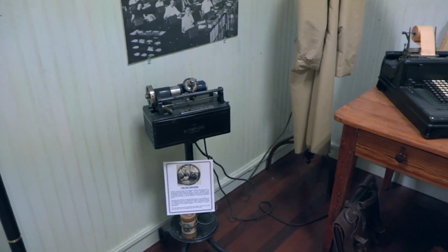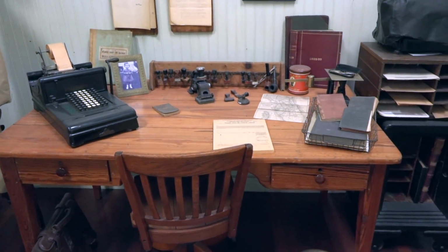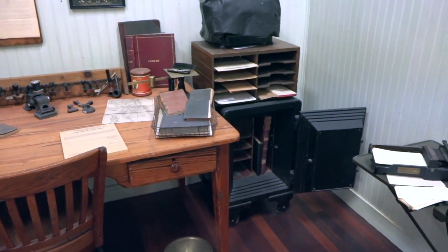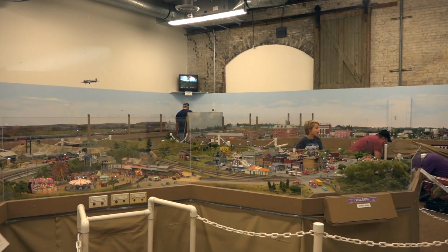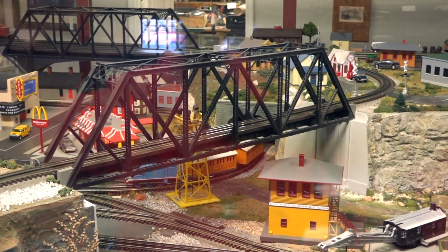You can even see how a real ACL freight office looked in the 1920s because this entire display came from the ACL freight headquarters right next door. In the back of the building, an extensive model railroad layout with settings from several major railroad towns around the area.